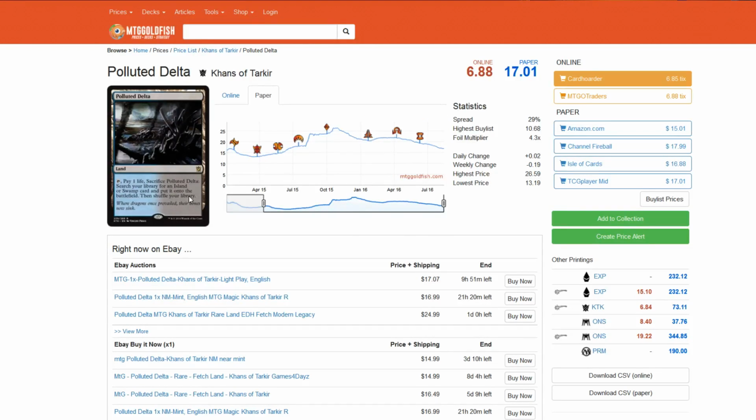I sold these at a Grand Prix for 18 bucks a piece. Polluted Deltas. It was around like here-ish when I sold them. I got out of them right here-ish. I think it was actually right here when I got out of them at $18 a piece. And just because I thought they were overinflated, as they were heavily printed in Khans of Tarkir, and they're also in Fate Reforged. People forget that.